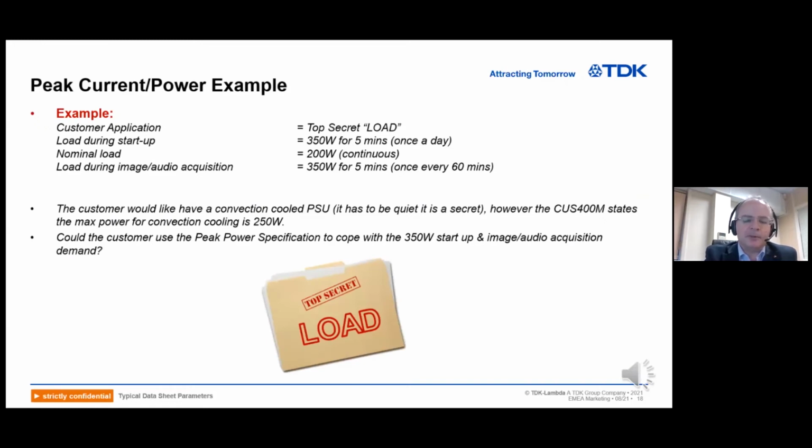So the customer application is obviously our top secret load. We've been told that the load during startup will consume 350 watts for 5 minutes, and this is once a day. The nominal load is 200 watts continuous. And then the load will change when we acquire an image or record audio, and that will again go up to 350 watts for 5 minutes. That will be done once every 60 minutes.